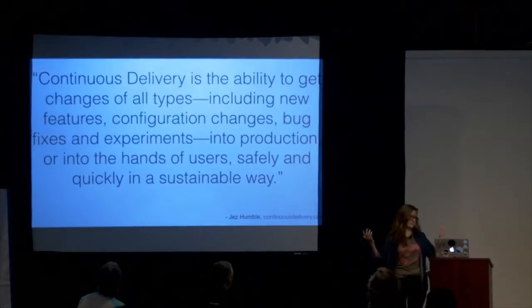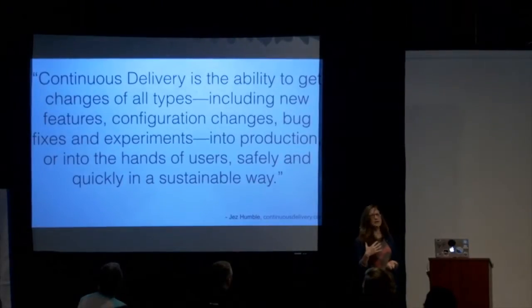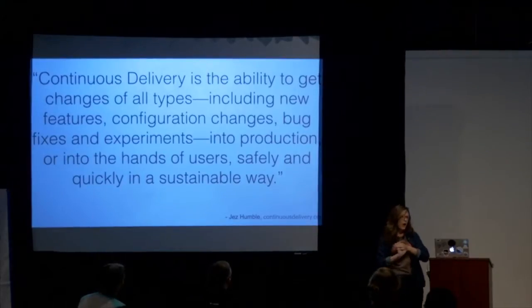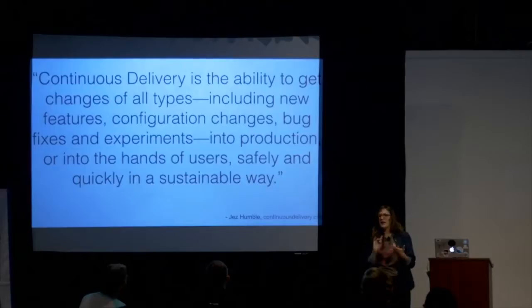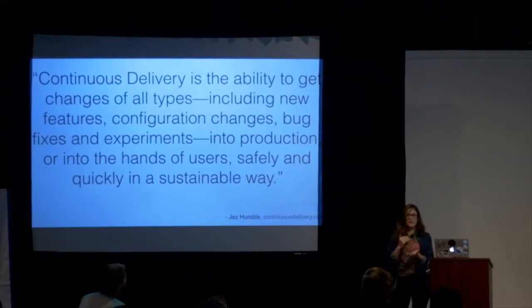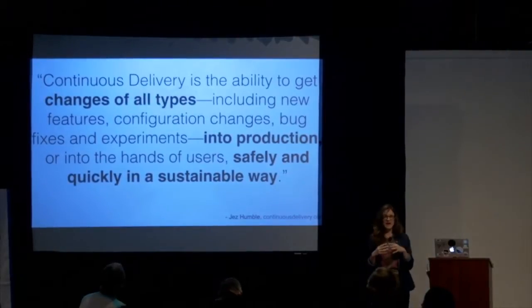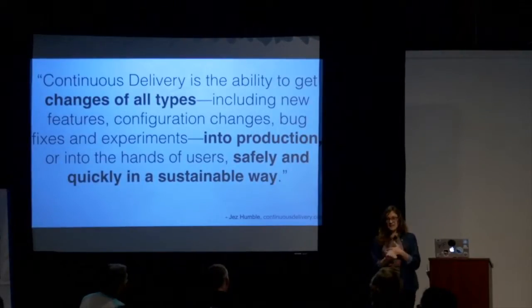So first of all, I want to set out what I mean by continuous delivery because I'm going to use the phrase a lot, and I do not want us to be confused about what I mean by that. So I like this quote by Jez Humble. You can find it on continuousdelivery.com. It basically says that continuous delivery is about getting all types of changes, be they new features or bug fixes or patches, into production or the hands of your users safely, quickly, and in a sustainable way. It's kind of a mouthful, so if you want to reduce it down, it's basically all changes into production safely, quickly, and sustainably.